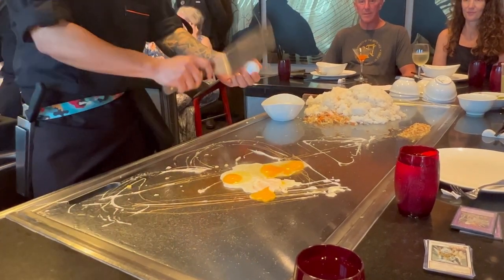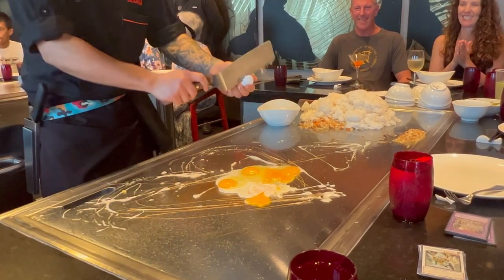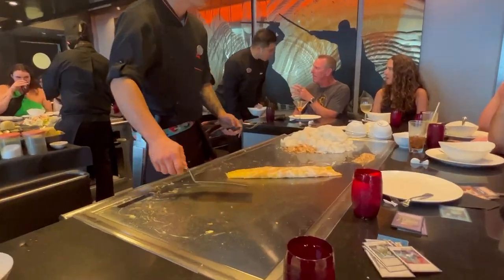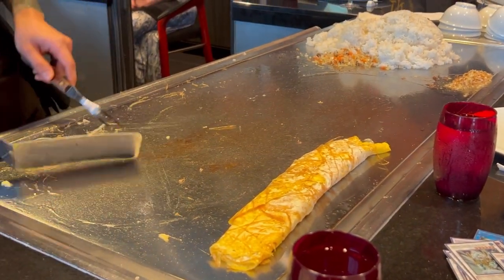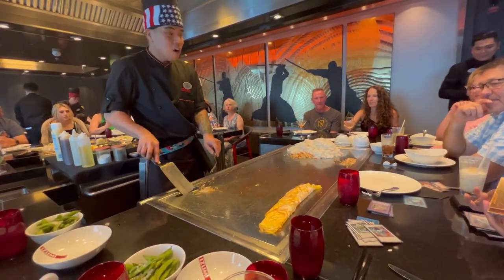And this is my Japanese egg roller. Yeah, everyone, it's a boy, all right? All boys now, everyone. It's a Teppanyaki, all right? In the Philippines, they call this one almost burnt egg. So everybody, this whole is straight.